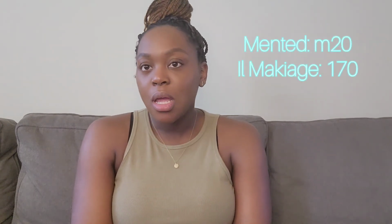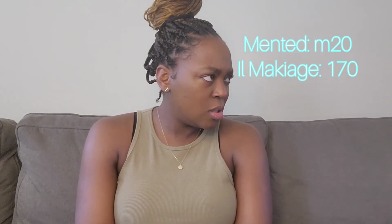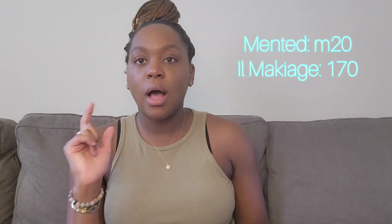Oh, I didn't even mention the colors. I wear the M20 in Mented Cosmetics, and this is my skin tone. And I think I was 170 in Il Makiage. I'll put it up there just so you can know. But yeah, those were the colors that I got, and it matches really good.